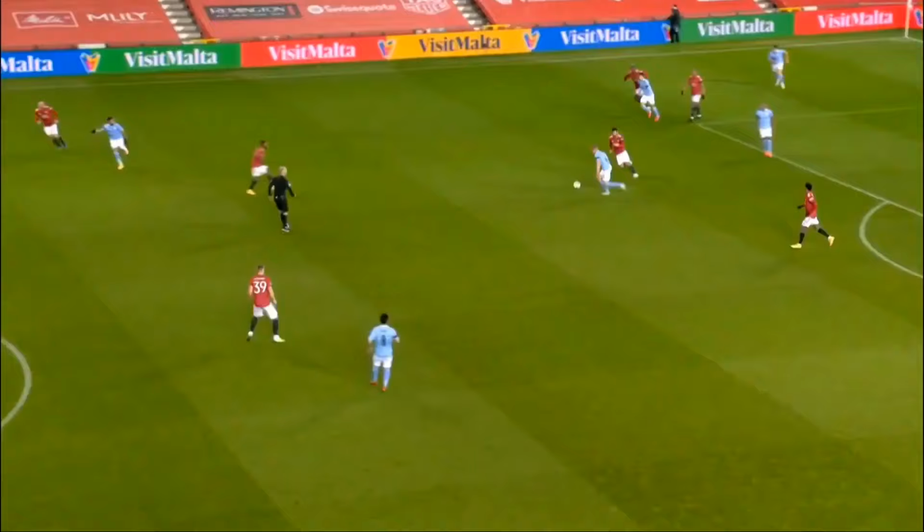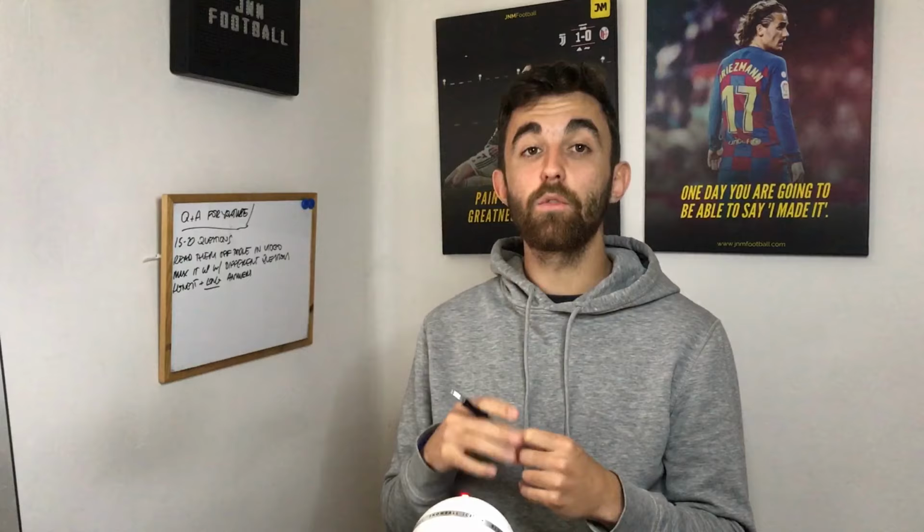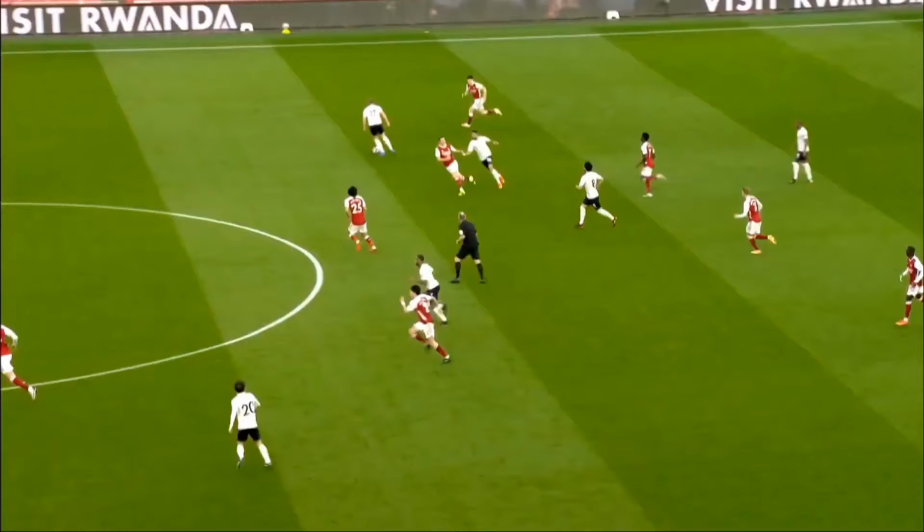Here again, you can see him going past players, head up, and then looking for that pass. Now, he is also a very direct player, but he does know when to hold it back and slow down the game. Here you can see against Arsenal, he's got two or three players around him. So he pulls it back, slows it down, and just makes sure he keeps the ball, wins a foul, anything like that.